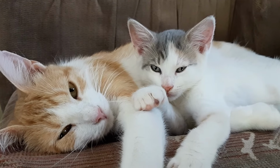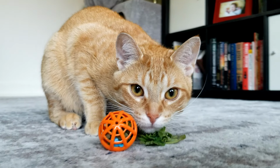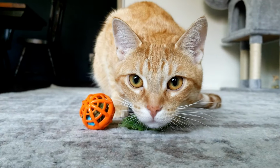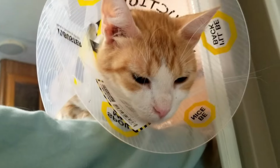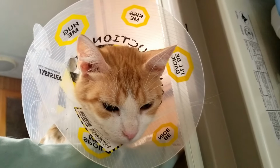At 8 weeks, the kittens went to their new homes. One kitten got to stay with us. One went to a friend's house, and we get to see her regularly. And Emma got spayed, so that I won't have to deal with a house full of kittens ever again.